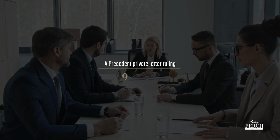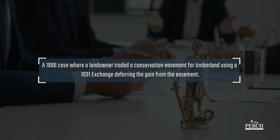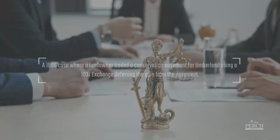A precedent, Private Letter Ruling 9621012, highlights a 1996 case where a landowner traded a conservation easement for timberland using a 1031 exchange, deferring the gain from the easement.